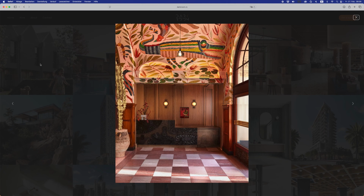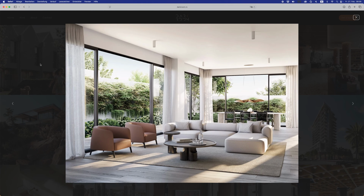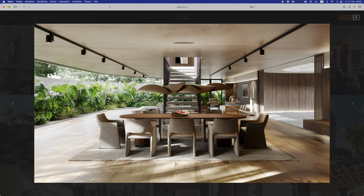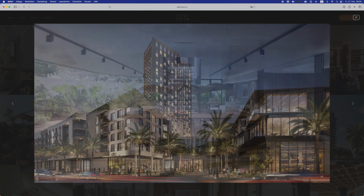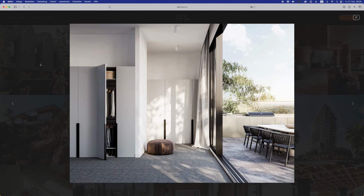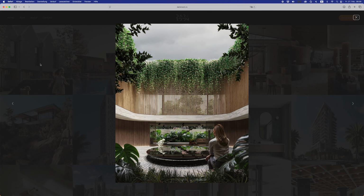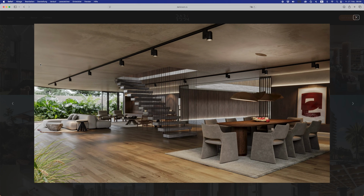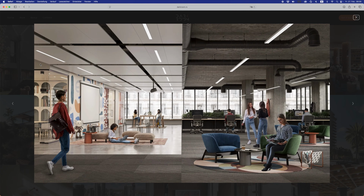What I keep coming back to is the realism in materials and atmosphere. Glass reads like glass. Vegetation feels naturally imperfect, and lighting always serves a clear story, whether it's a city tower at night or a quiet house in winter. If you want visuals that feel cinematic without sacrificing architectural clarity, DARKROOM is a studio to watch.